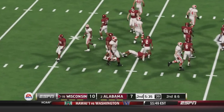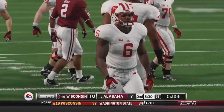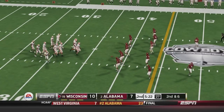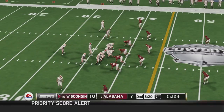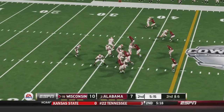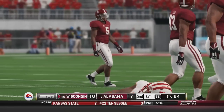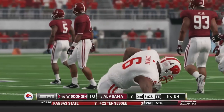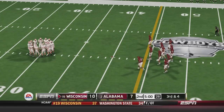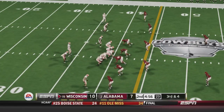Nice run up the middle. Clement picks up about 4 yards on the play. That makes it second and six. Makes it out to maybe the 40-yard line. He gains a couple of yards on the carry. That'll bring up third and four. They're about 4 yards away here on third down.